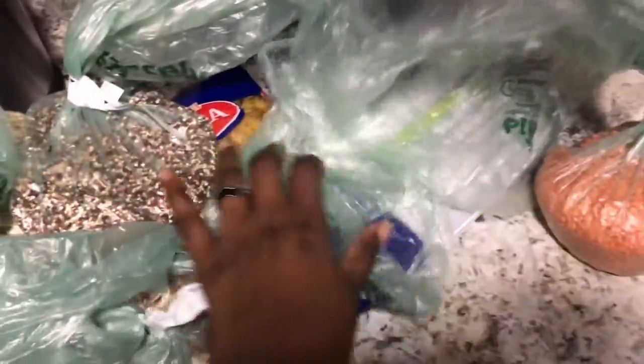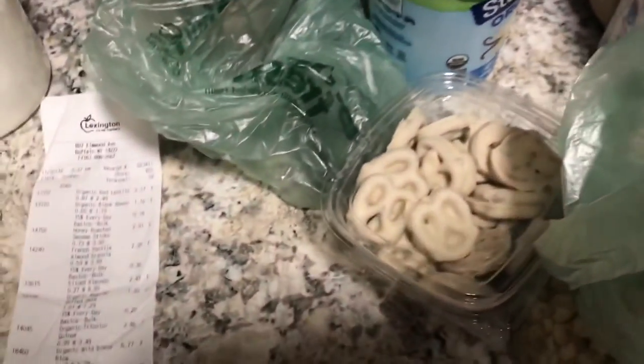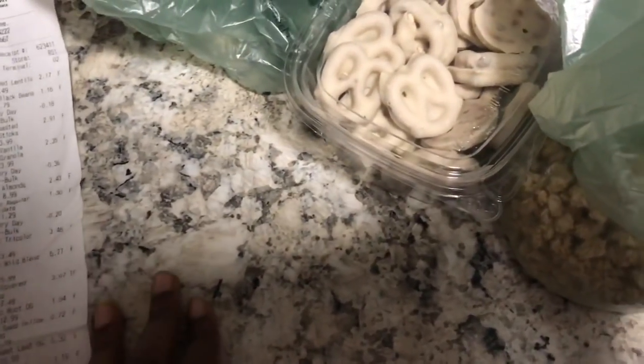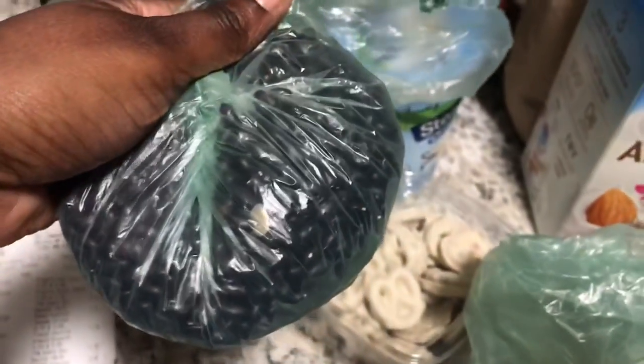Stick this to the side. I got my handy dandy label maker over here because I have to label a couple of empty jars. Then I got some organic black beans. I just got a handful to fill my jar back up. So I got 0.65 pounds and this was $1.16. So I got some room in this jar. I just wanted to fill it.